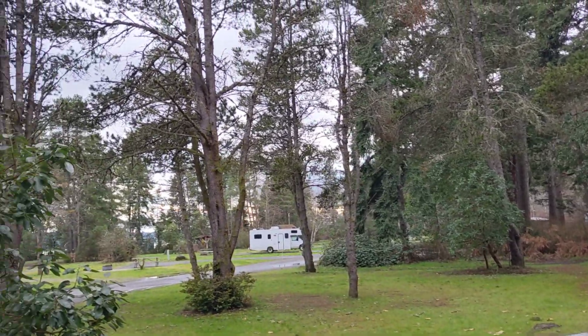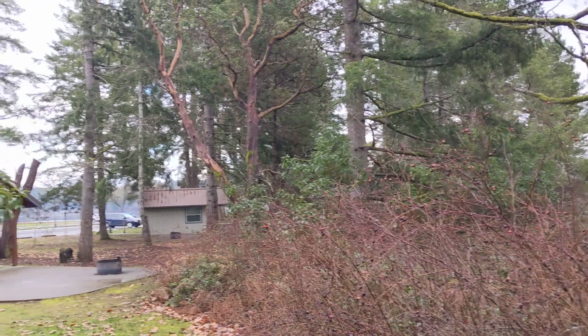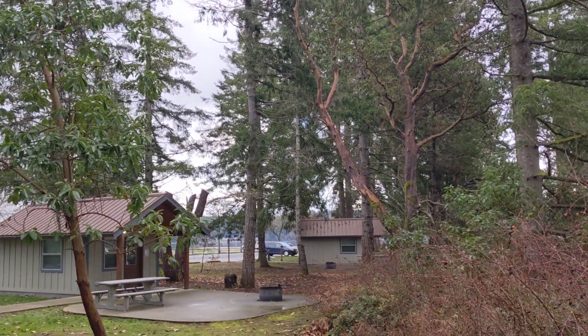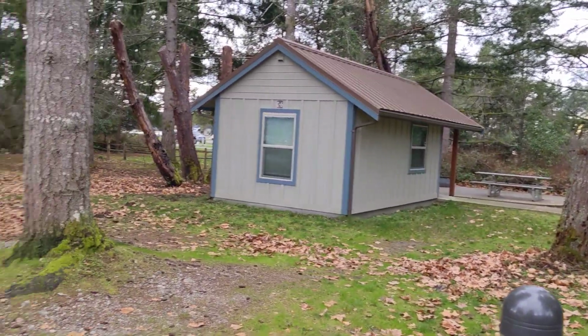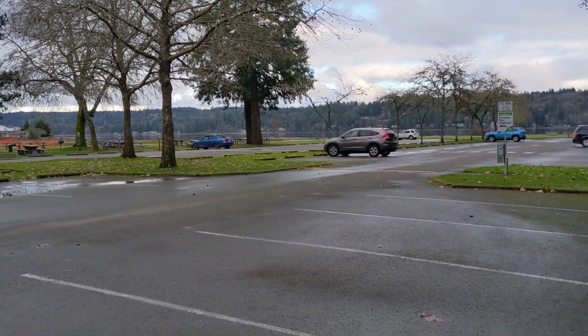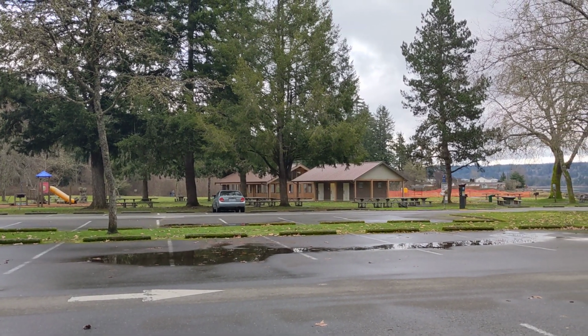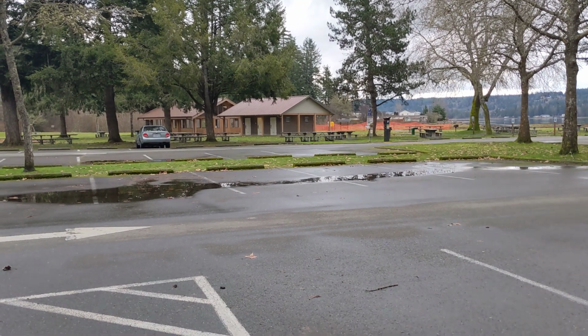Maybe a moment to enjoy the sense of being in the woods here in the cabins as well, because we're going to go down to the water now where it opens up a lot more. There's cabin C5 where we have just been, C6, C7, C8 is back behind it, and I'm going to turn and show the bathrooms and the kitchen day use facility behind. We'll look at that next.